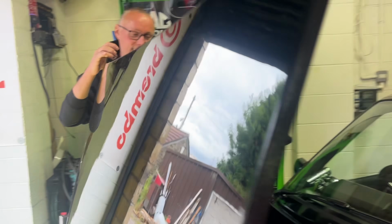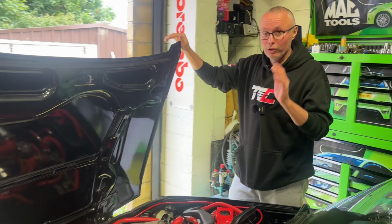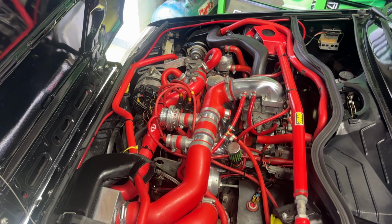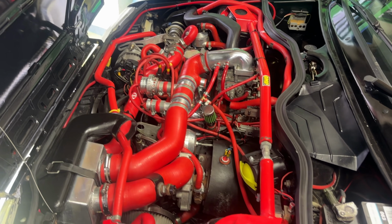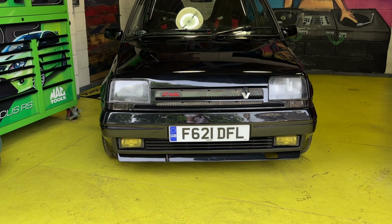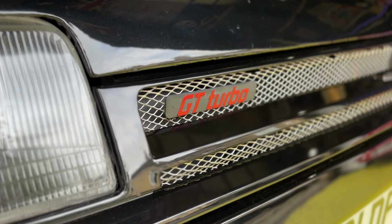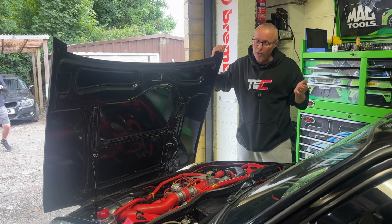This used to scare the hell out of me, age 20. Look at all the pipes that go everywhere. Vacuum hoses, water hoses. And this is why I never got involved in these things. 1.4 Turbo, these things could make 220, 250 horsepower back in the day. Quick car for a 1.4 Turbo.